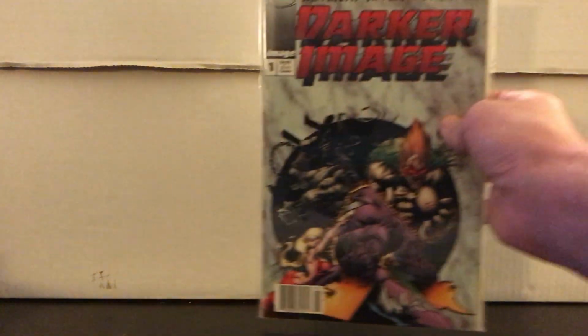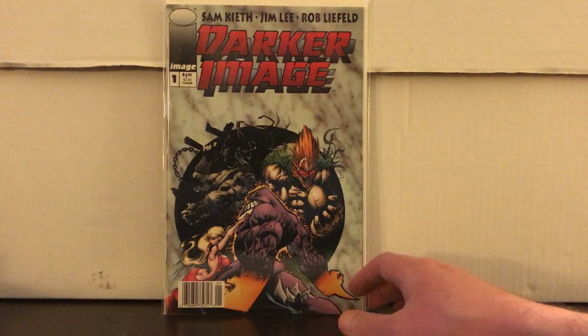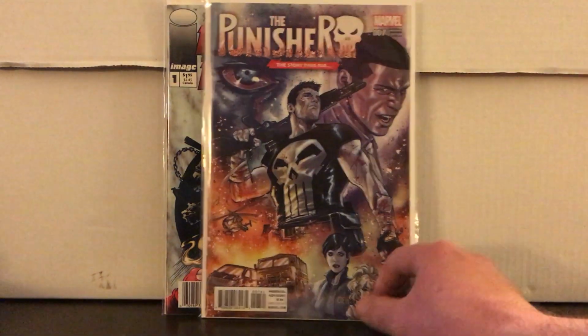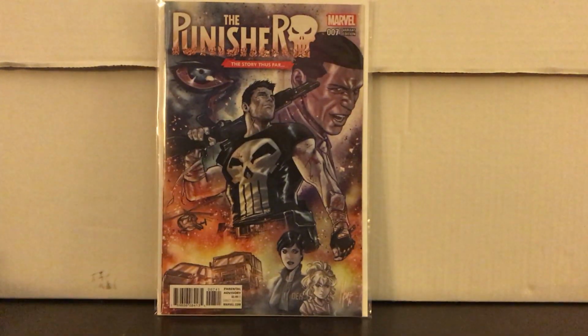Found this at a shop I stopped at. This was 50 cents: Dark Horse Image number 1 newsstand. Pretty tough book to find as a newsstand. Got a Punisher number 7, the Chiquetto variant. This isn't a ratio variant, but it's still worth $5 or so. Paid 50 cents for that.